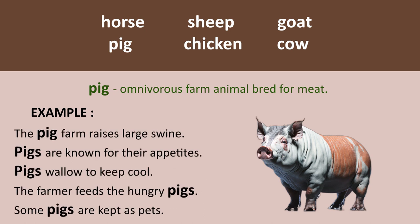The pig farm raises large swine. Pigs are known for their appetites.